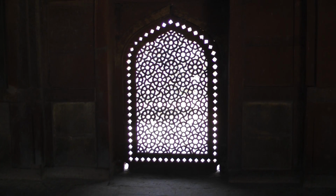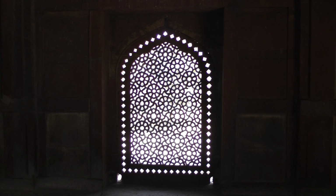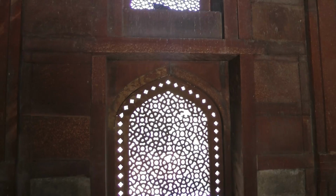Isn't that just a wonderful, one solid piece of sandstone? And another one above it, and all the way around. And unfortunately, this one has been damaged. Can you imagine carving that?